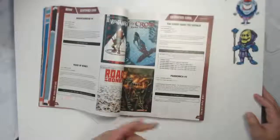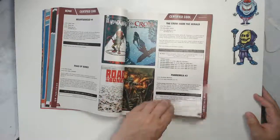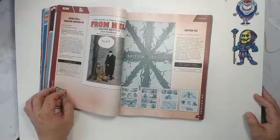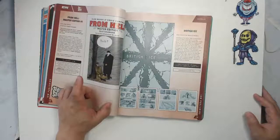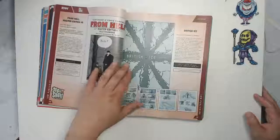The Crow. I like the original series. From Hell by Alan Moore and Eddie Campbell. I have the original, I guess it would be an omnibus, but it was a full trade of this, and it was actually very good. It was very interesting.